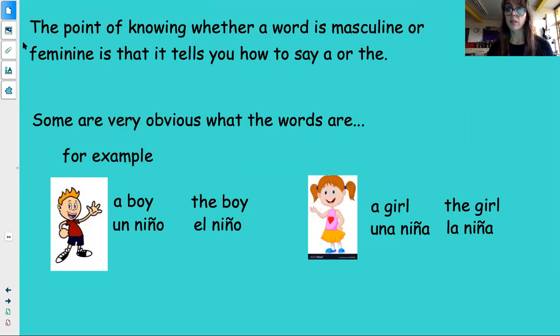And the point of knowing them is because it tells you if a word is masculine or feminine, it tells you how to say the words a or the. I'll show you what I mean. Some are quite obvious what the words could be, okay? So for example, a boy is un niño. Oh, look, there's that O. Or el niño, the boy.